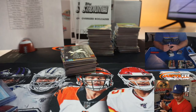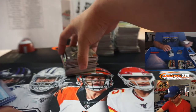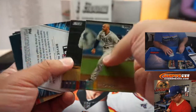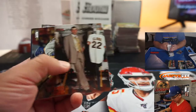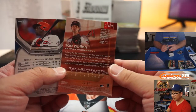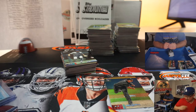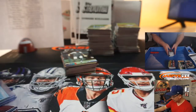Luis Robert going to the White Sox. Yeah, all these are on card autos. Topps rarely does sticker autos unless it's like, I think relic autos maybe sometimes end up with stickers on them. Yeah, right. Obviously, if they're no longer with us, if they shed their mortal coil, it'd be sticker autos. But they try to be pretty good about it. There's 76 out of 99. I like these chrome cards too.